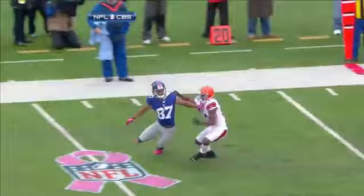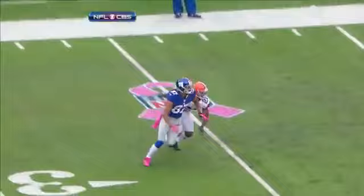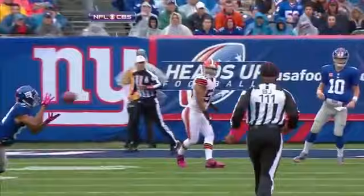It's a laser from Eli Manning and a good route. And you know, the coverage wasn't bad, but the strike from Eli Manning was just perfect. Just perfect, right on the hands.